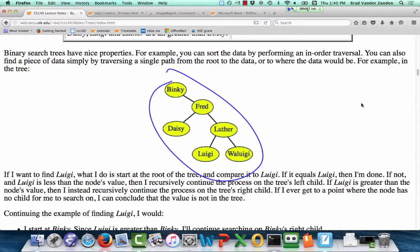But let's say you had one where it's Luther, and then let's say we had Daisy, and we have Binky and Fred, and then we have, doesn't really matter. Actually, I don't want Luther, I want Luigi. No, I don't want. Yeah, no. Shoot. Probably Luther wasn't the best choice. We'll choose some other names. Let's choose Nancy. And then we'll choose Mary.